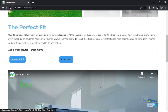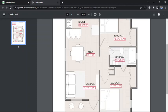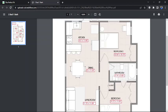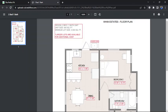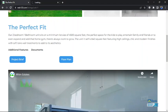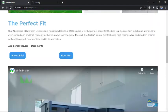Let's also look at the floor plan. Because as I said, the only difference would be the position of the bathroom. So as you see, there's just one bathroom instead of two, but the same size for the patio, same open living, dining and kitchen concept, and we see where they have the laundry area at the back. So that is a look at Whim Estates.